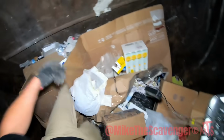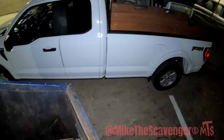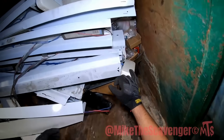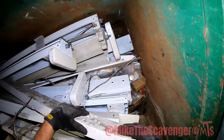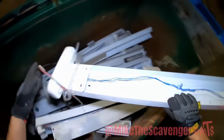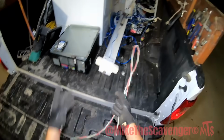All right, smashing, dashing. What do you think, old BW? All right, man, the scrap guys are with us tonight. Look at that, there's a spool of wire right here. Man, there's hardware. Let's just stick us a hole right here. Look at that.